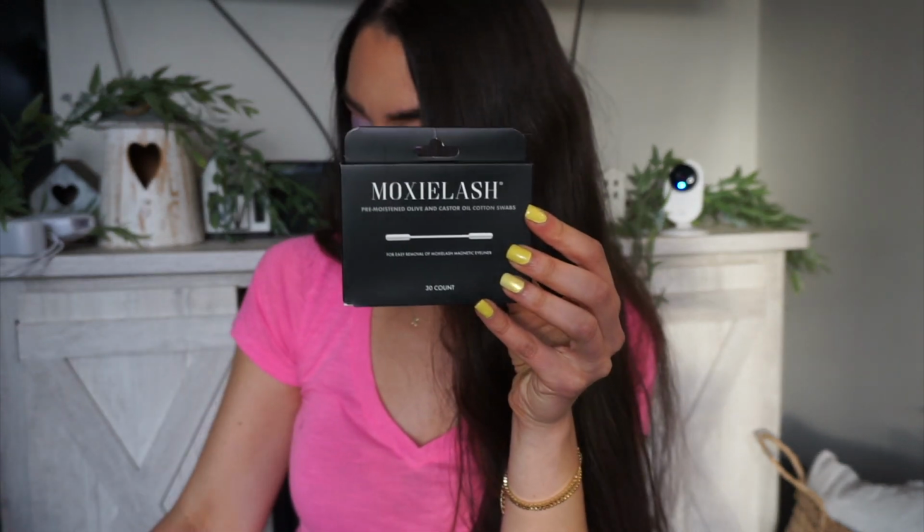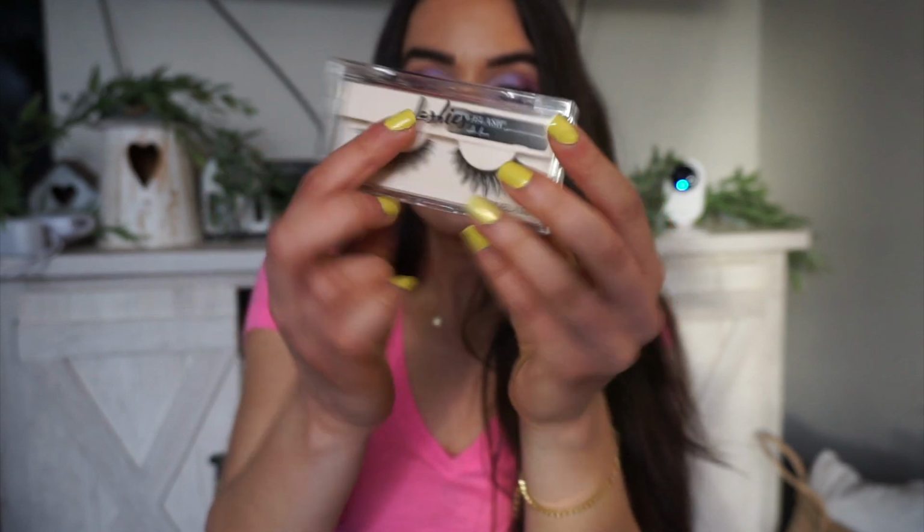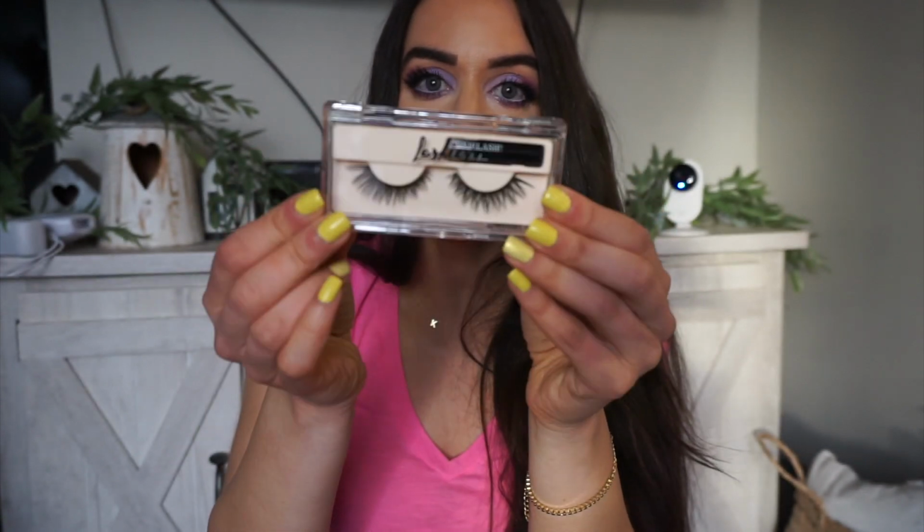This next package is from a brand called Moxie Lash. So we have, oh, this is cool. It's pre-moistened olive and castor oil cotton swabs to help with, well, I'll show you guys what they are. It's a magnetic lash brand, which apparently is supposed to be the best magnetic lashes. So I am very curious to try these. This is the lashes and it comes with the glue. It's supposed to attach right on.